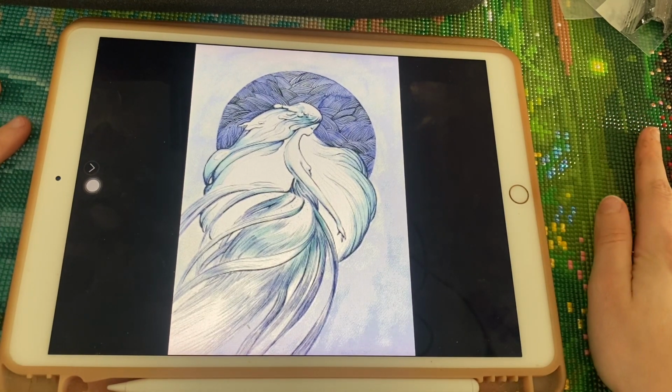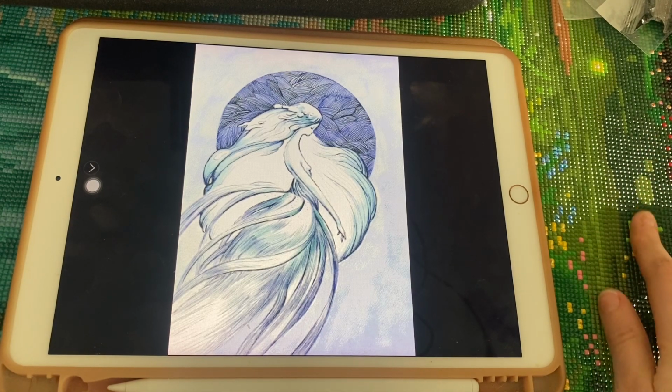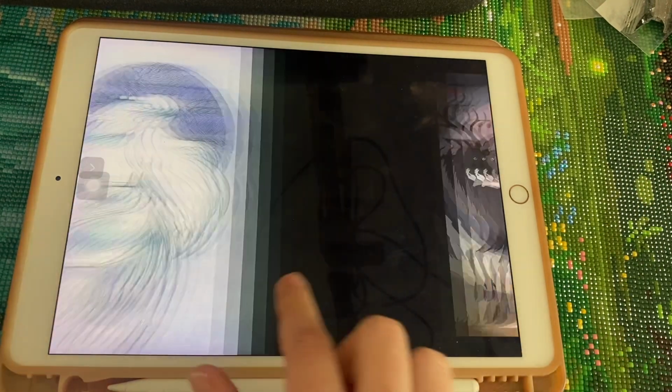So I think she looks just stunning. So this is the Flowy Mermaid by Jaana Heiska. If you have not yet seen it, it will also be available this Saturday, of course.